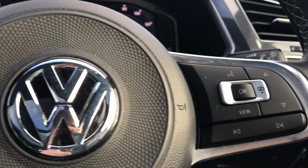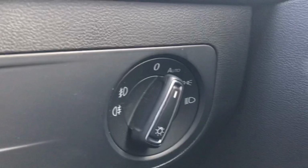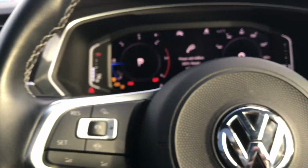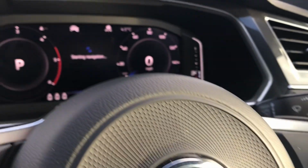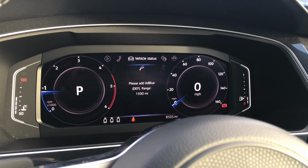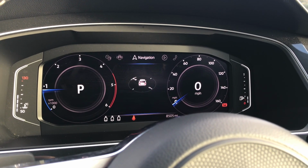Coming into the car we have the beautiful multifunction steering wheel that enables access to the dashboard interface. We also have the automatic headlights ensuring that they are on at the correct times. Then we have the central locking on the driver's door as well. Using the push start button we now gain access to the wheel's functionality as all the displays activate, and now you can access the audio, the telephone, vehicle status, driving data, assist system and your navigation as well.